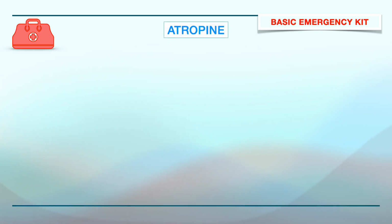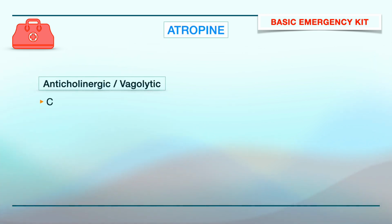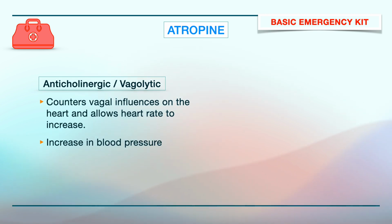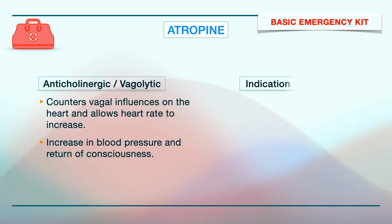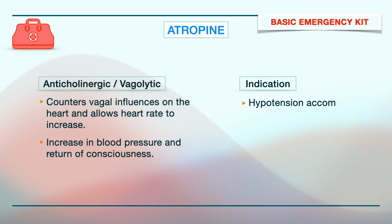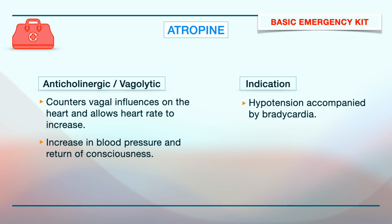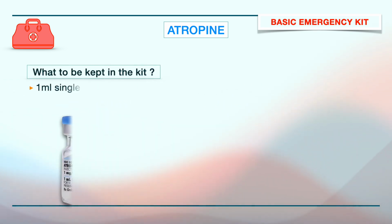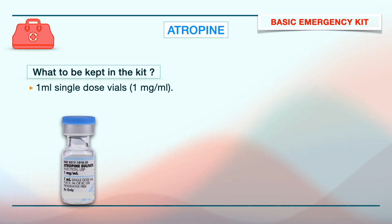Coming to atropine, its anticholinergic action counters vagal influences on the heart and allows heart rate to increase. This is generally accompanied by an increase in blood pressure and return of consciousness. Atropine is indicated in case of hypotension accompanied by bradycardia. It is usually recommended to purchase 1 ml single dose vials of atropine.